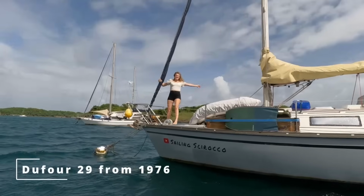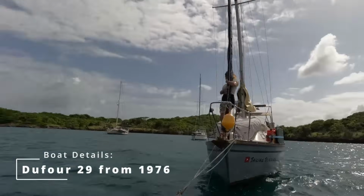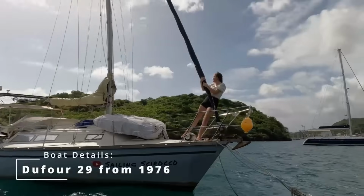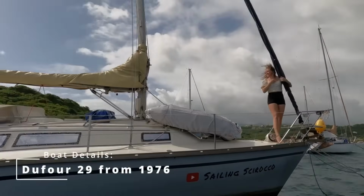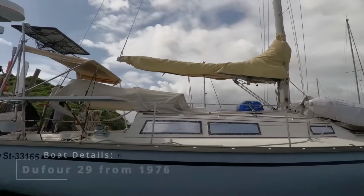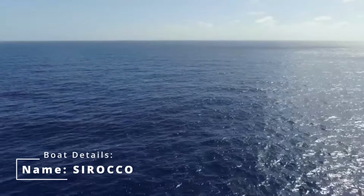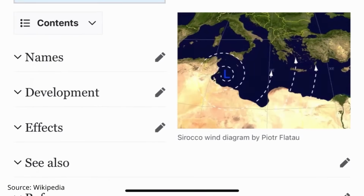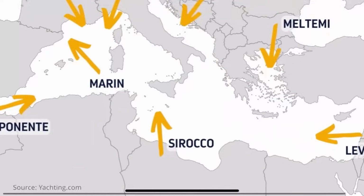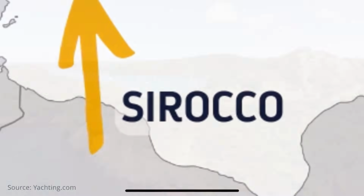Let me give you some quick details about my boat. She's a 29-foot Dufour from 1976. I know she's quite old and quite small, but perfect for solo sailing, and she just recently successfully crossed the Atlantic Ocean with the previous owner before I bought her in the Caribbean. Scirocco was mostly sailed in the Mediterranean, and that's where her name comes from, because Scirocco is the Mediterranean wind that goes from the Sahara into the Mediterranean and can be quite strong actually.